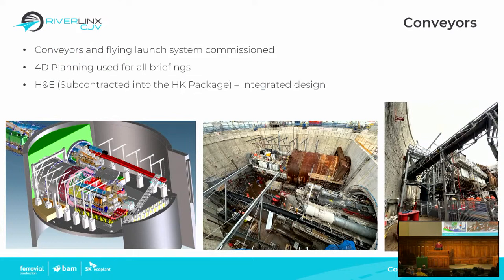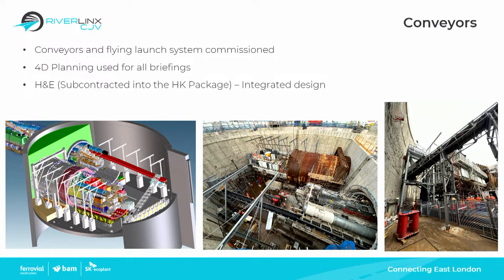And the conveyors, not to be overlooked, critical to this works being successful, a lot of prefabrication on the surface. You see that the 4D plan pretty much matched the reality of what we did. So I should mention that H&E, the conveyor providers, were subcontracted into the Herring Connect subcontract package, which made management of them a lot easier.